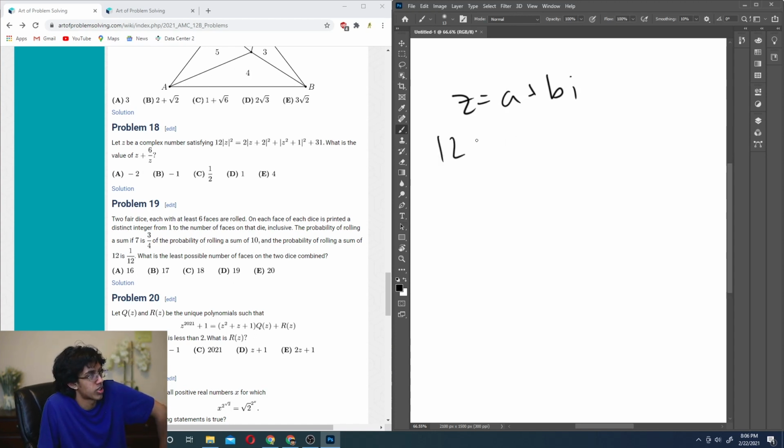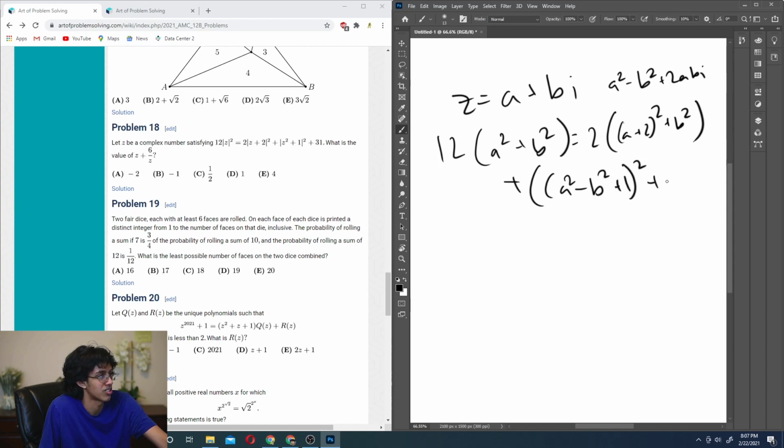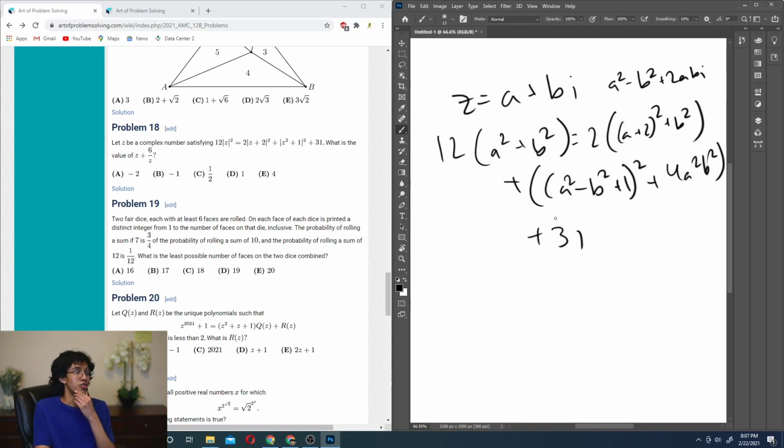So, 12 times a squared plus b squared is equal to 2 times a plus 2 squared plus b squared plus, oh god, no, this is gonna be nasty. So z squared is a squared minus b squared plus 2abi. So the magnitude, oh, plus 1. Bro, no, why you gotta be like this? Okay, plus 1 squared plus 4a squared b squared plus 31. Okay, that looks beautiful. Beautiful, I gotta say.